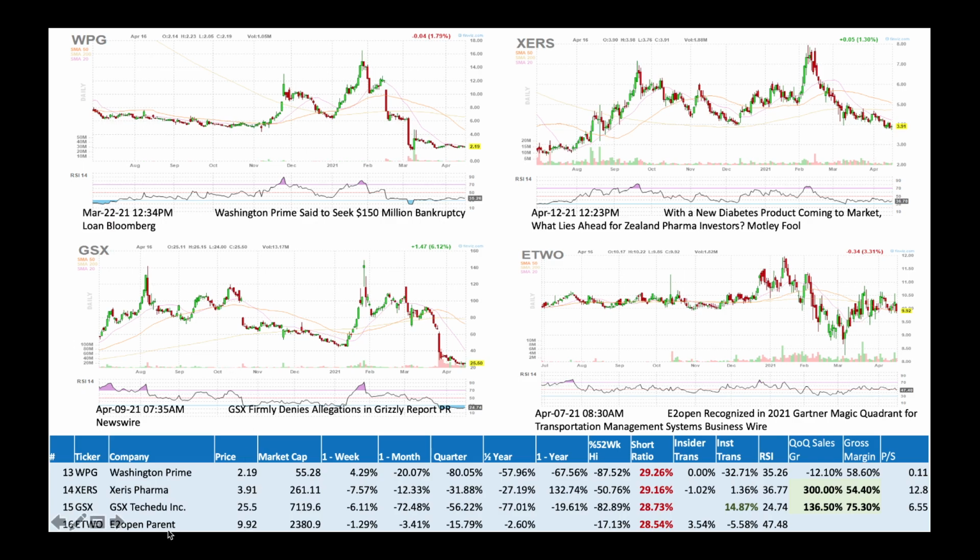Next is E2open. E2open is really around transportation management and business to business type communications. I think this stock has gone down drastically in the early part of 2021. Now it's trying to go up a little bit.